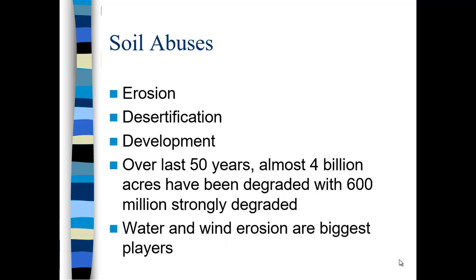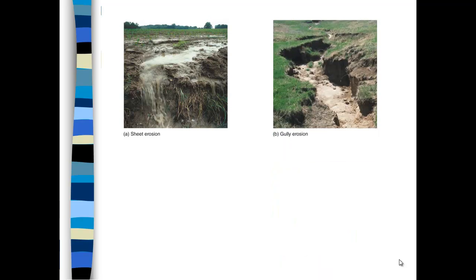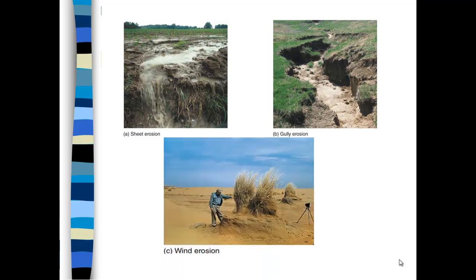And the biggest players are water erosion and wind erosion. And this happens significantly, especially when the soil becomes poor quality and is easily eroded. So we'll talk about that. And here are some different types of erosion. This is when you just have a lot of runoff with a topsoil that is very, very close to the surface. It's called sheet erosion. Gully erosion is when you have streams that form, and these streams then will fill with water when there is rain, and that causes runoff. And then wind erosion. Here you can see severe winds have depleted this, and it caused desertification here and just a few grass stands here and there. Okay.